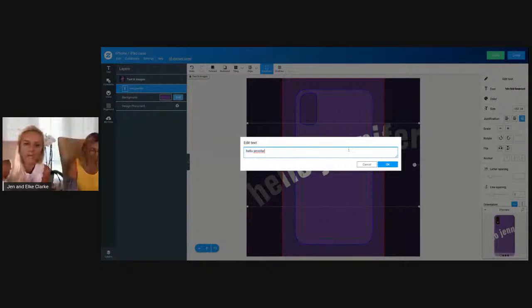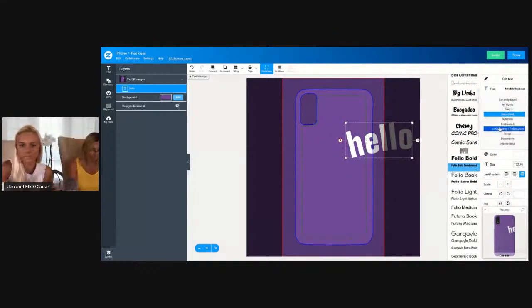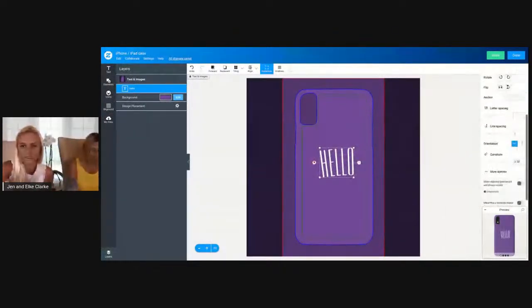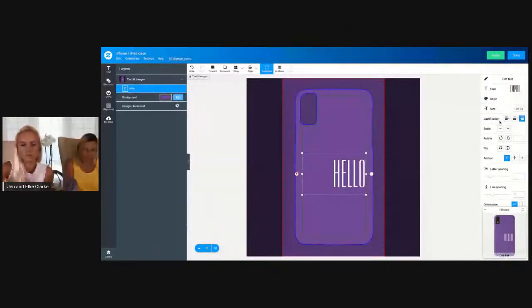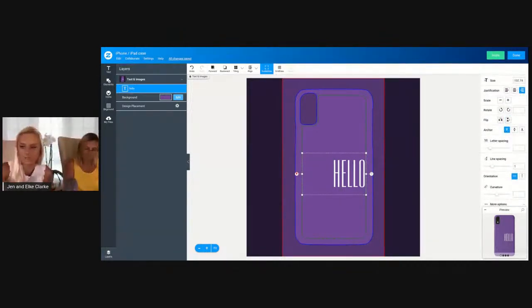But I'm going to go back to my original, which is hello. I'm going to change my font back to Empire. And then I'm going to remove my curvature because I don't want it to be curved. It also has something to do with your alignment or your justification. So if sometimes your curving looks wonky, it's because you've actually got it either right or left justified, and you need to have it centered so that it makes it even on both sides.